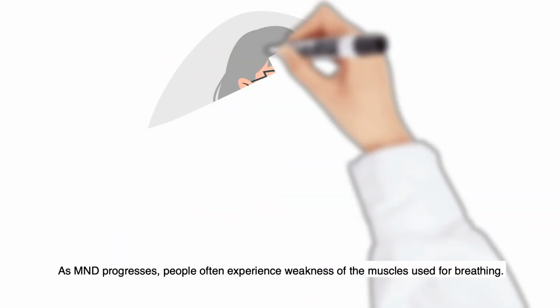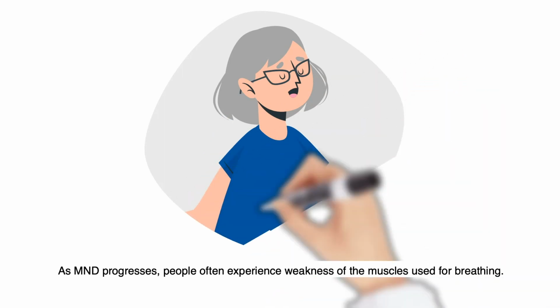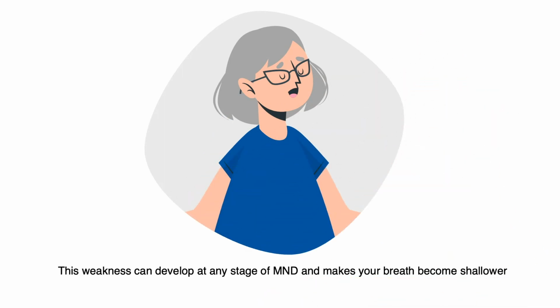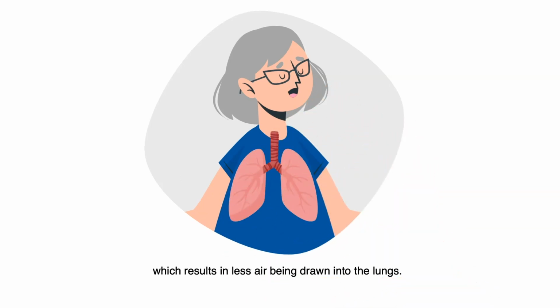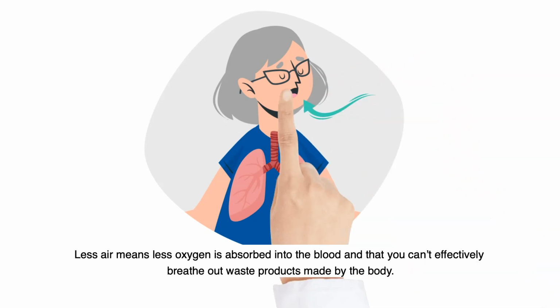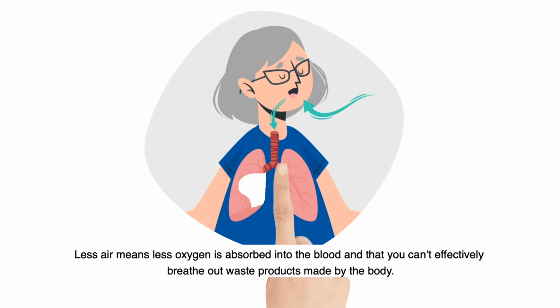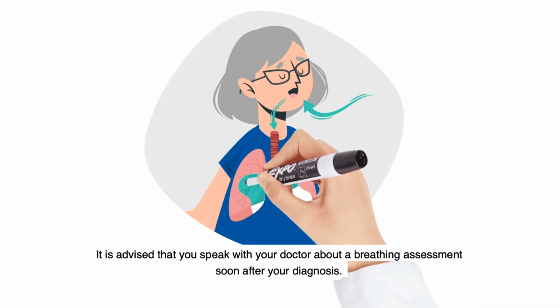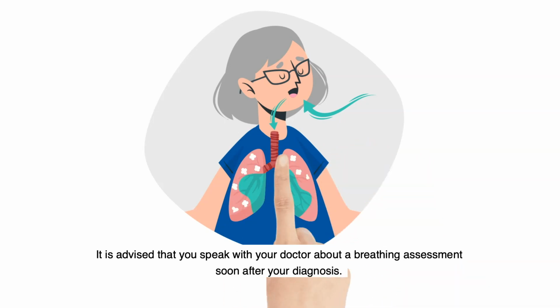As MND progresses, people often experience weakness of the muscles used for breathing. This weakness can develop at any stage of MND and makes your breath become shallower, which results in less air being drawn into the lungs. Less air means less oxygen is absorbed into the blood and that you can't effectively breathe out waste products made by the body. It is advised that you speak with your doctor about a breathing assessment soon after your diagnosis.